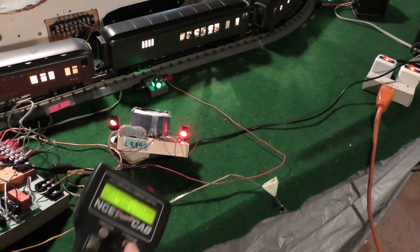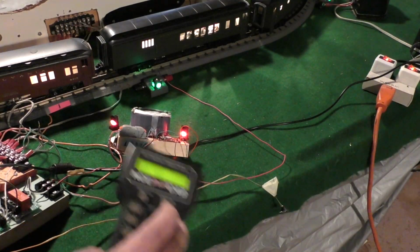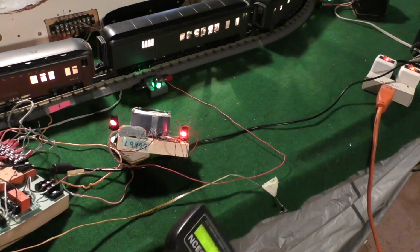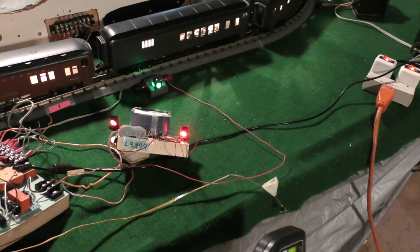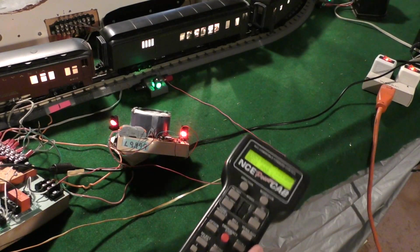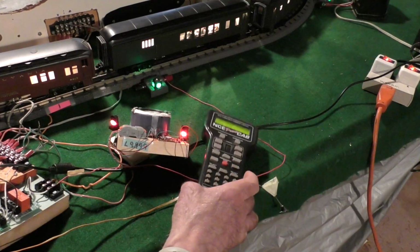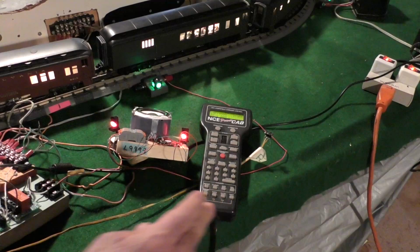So we can use our sound decoder to run a set of status lights, also using the F0 function. The other option would be to program a 9th departure announcement into F0. Then we'd have 9 available.